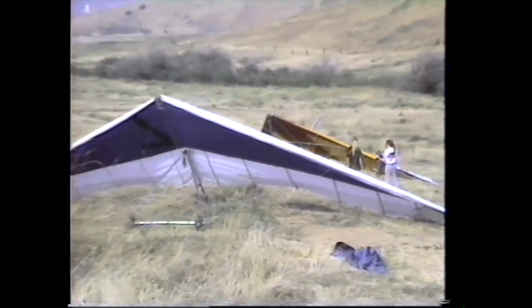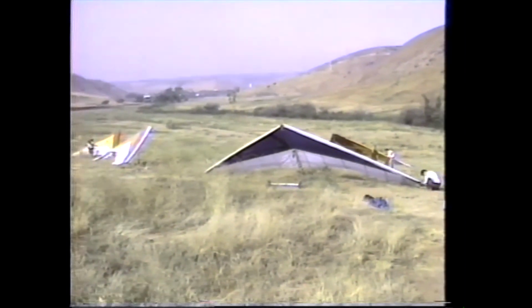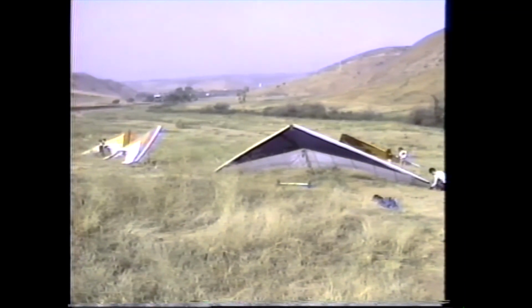Okay, we have four gliders here. Will there be four people flying? Well, actually, we've got at least one more glider to set up today, and there'll be five pilots out here flying. And we'll introduce you to them shortly. John is going to show us the various components of a hang glider.